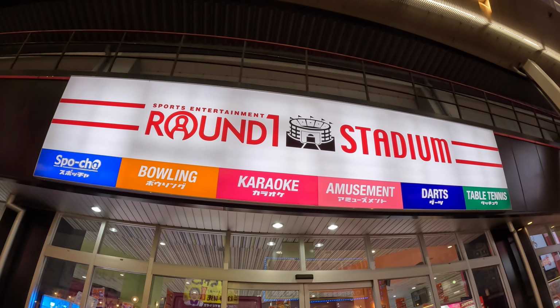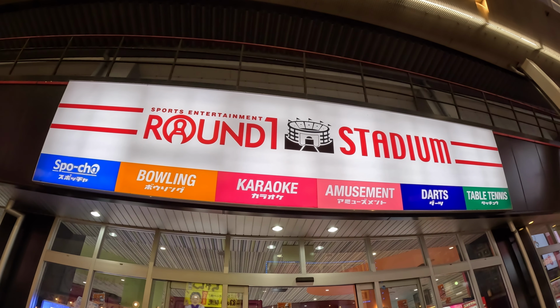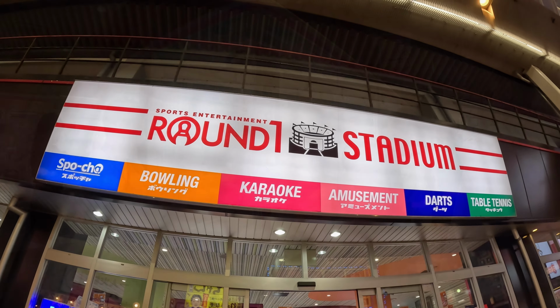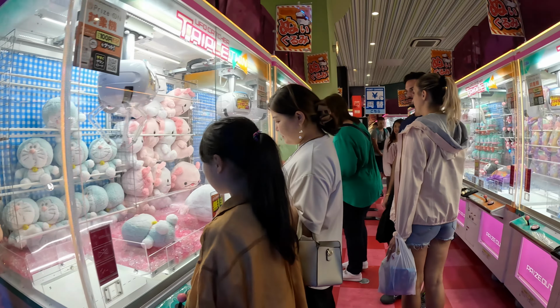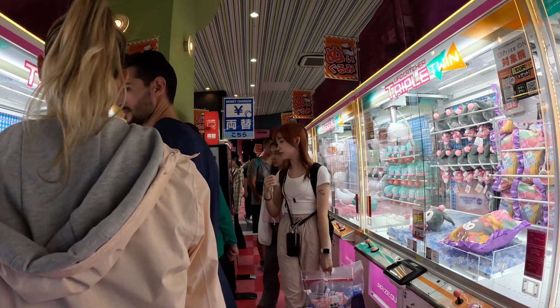On our way back to the hotel, we stopped at Round 1 Stadium. This is an arcade mall with heaps of different games. We came to see the Craw machines. That looks easy, very, very hard to actually win anything.